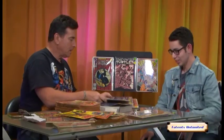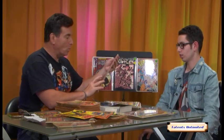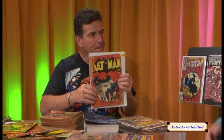Batman, the $800? You got an $800. Wow. Batman #2. Now this is $800, and I see damage on this. Yeah, that one's missing. Some kid tore the back cover off the book.